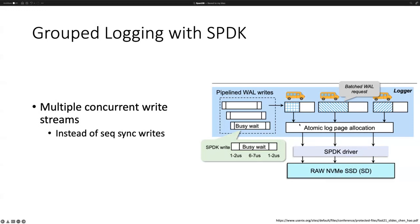It's a simple overview on this slide, but there's a lot of details in the paper about it, because it's quite a major change to how RocksDB works. So there's a lot of finer details, especially with how data is handled on the disk in the paper.